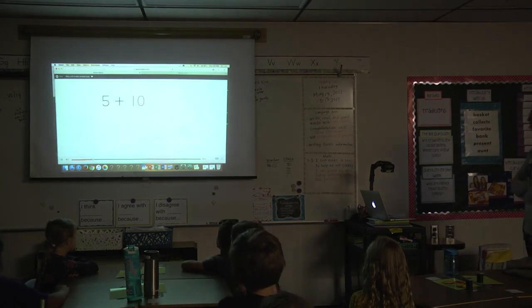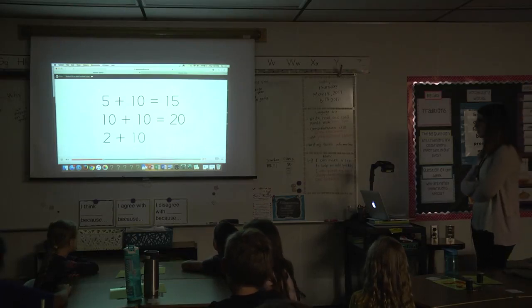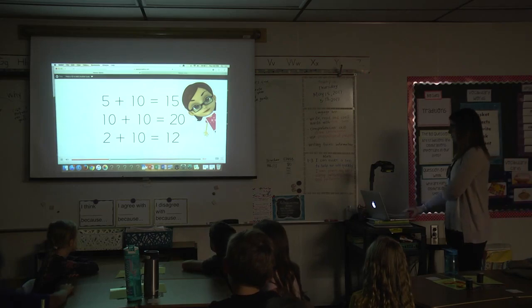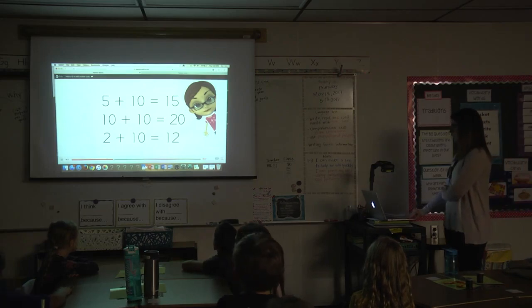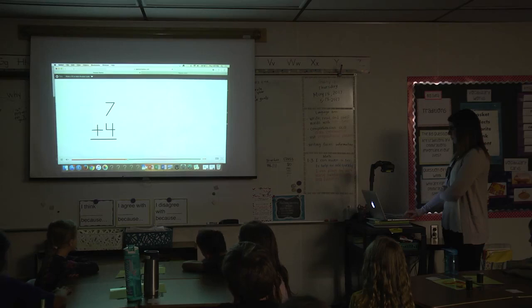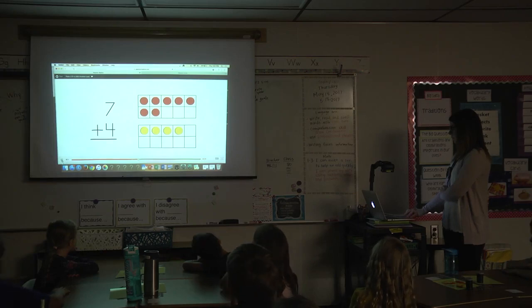5 plus 10 equals 15. 10 plus 10 equals 20. 2 plus 10 equals 12. So easy! Well, Marta, you can use 10 to help you add two numbers. It's easy. Here's how. Let's say you need to add 7 plus 4. And let's use counters and 10 frames. We'll use red for 7 and yellow for 4.